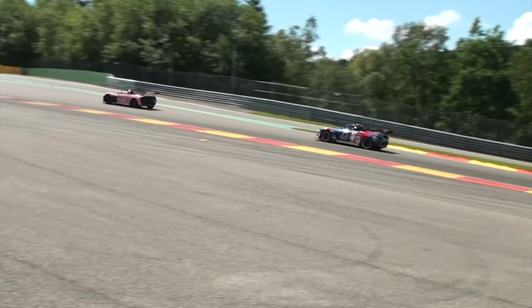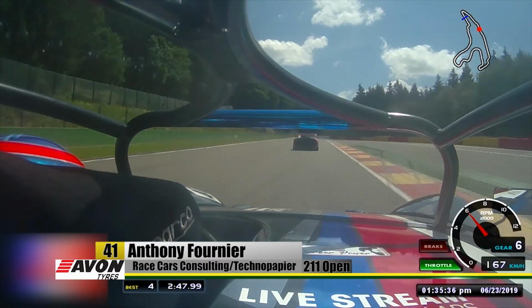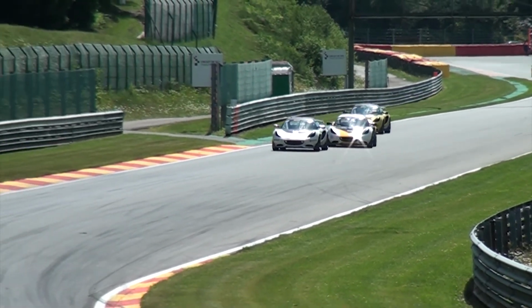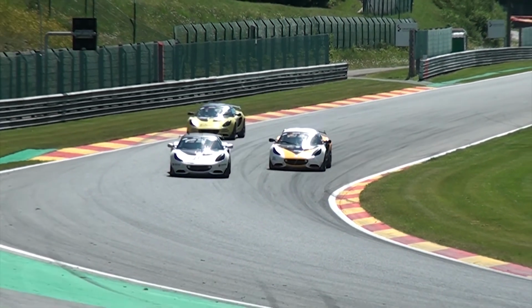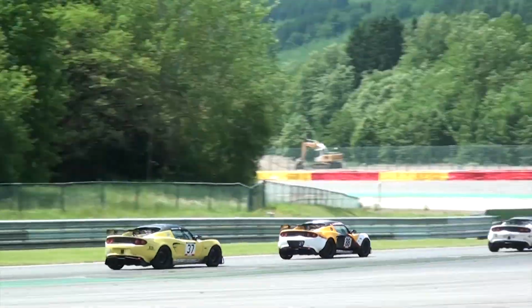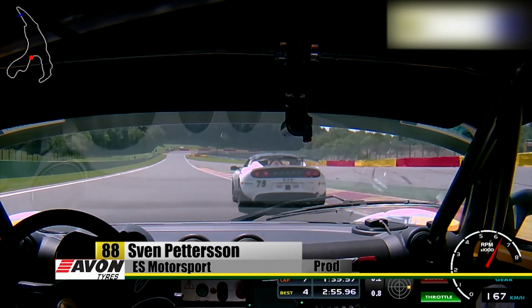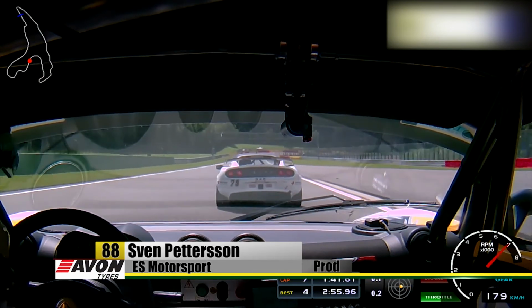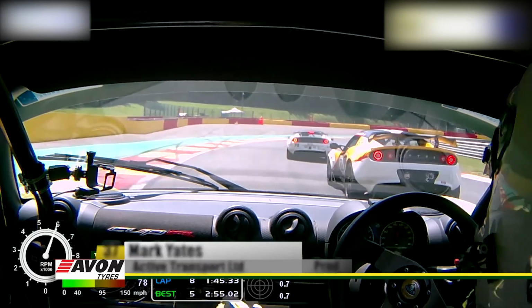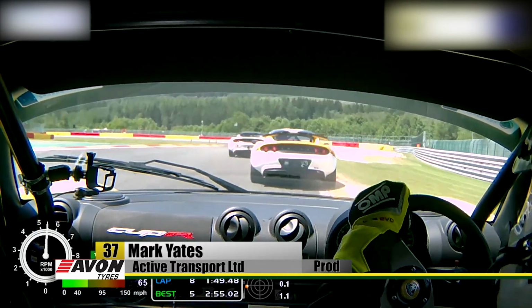Natalie Genoux-Prachet, this could be her first podium of the season. So having a good run. Meanwhile, the three production runners still very much hard at it, with Jean-Pierre Genoux-Prachet ahead of Sven Pettersson. Sven, the class championship leader, has extended the lead from, I think, 4 points coming into the round. Mark Yates still there in third.